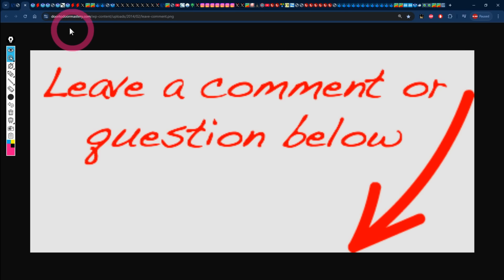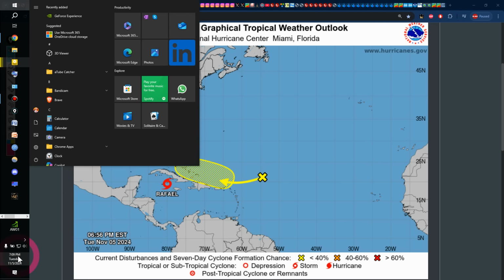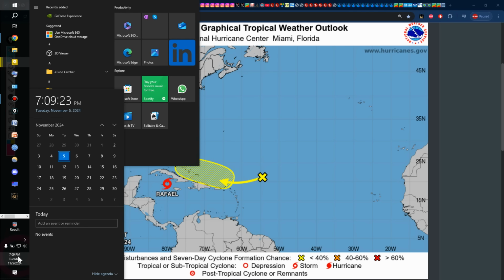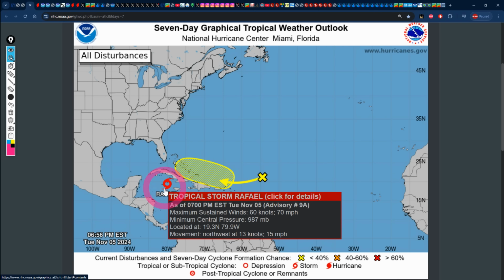Alright, so let us take a look at the U.S. National Hurricane Center 7-day graphical tropical weather outlook. And we can see that as of the latest update that just came out at 6:56 p.m. Eastern Standard Time, so this just came out about a good, let's say, 13 minutes ago, if my calculations are correct, we still see that we have Tropical Storm Rafael right here to the west of the island.